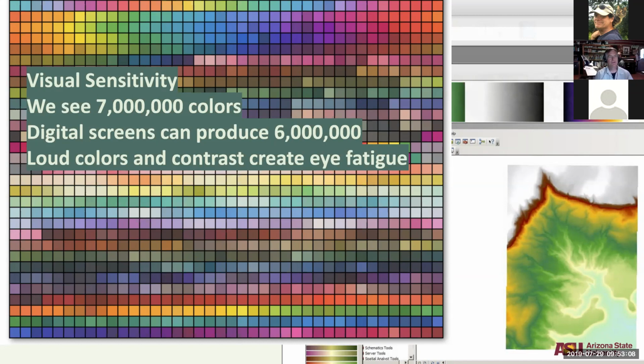So, visual sensitivity. Okay, here we go. 7 million colors we can see. Digital screens produce 6 million. Loud colors and contrast create eye fatigue. The cones and rods in our eyes have to work really hard when we have all these different colors. And they also change. If you've ever seen that thing where red is in front of blue, red always looks like it's in front because where the color is perceived is in a different position in your retina. So again, we want to keep these to a minimum.